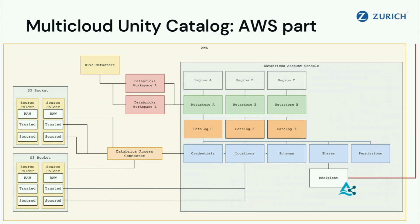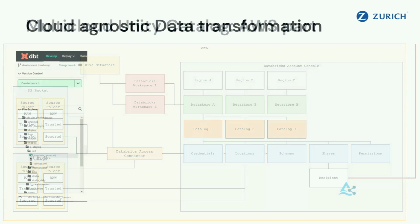Okay, and then the same thing, right? So we have the S3s where we have the data stored, and we have the Databricks Access Connector, which in AWS is called an IAM role, okay? And the thing is that the Hive Metastore, as I said, is the same. It means that if I do a show tables in any of the spaces, I will see the same metadata. The data, only if the firewall is open, okay?